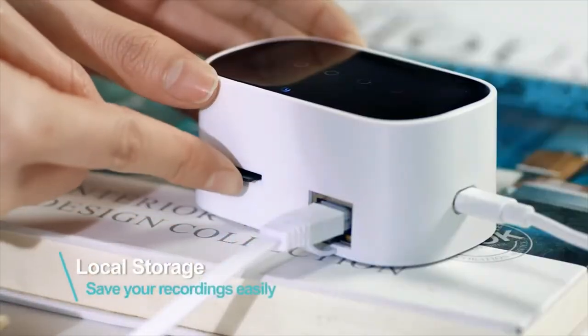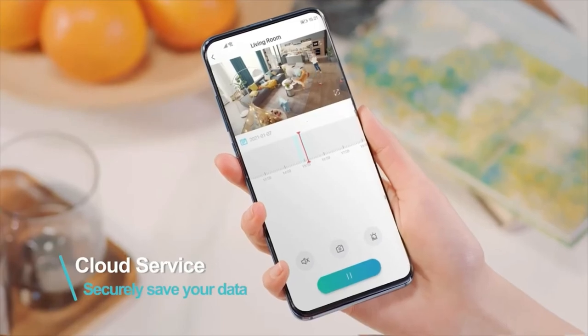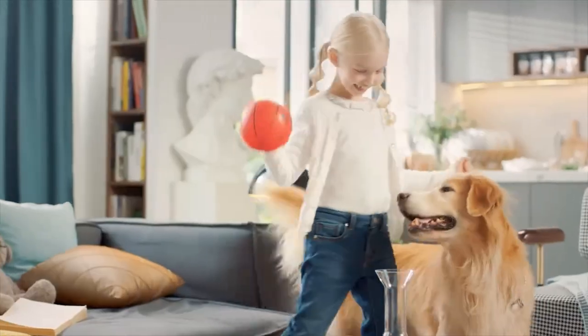Save recorded videos to a memory card or securely store it in the cloud. Ask your family to join for watching together.